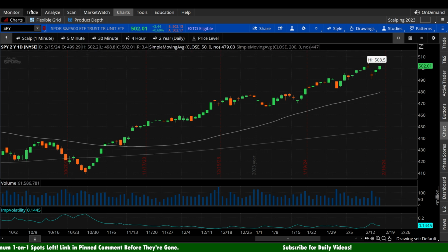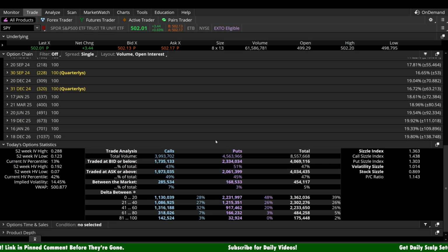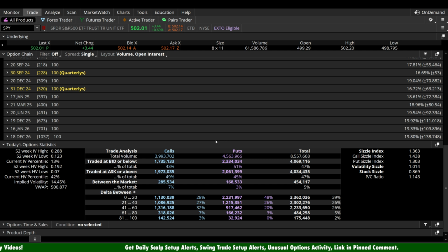But let's take a look here at the bias. Let's see what the options traders are thinking. Kind of like an over-under mentality here. What are we looking at? 8.5 million contracts traded, good sample size, slight put bias here today, at least overall. Just under 4 million calls and 4.56 million total puts. That short-term speculation, 1.13 million calls, 2.23 million puts. So the short-term speculators are betting against $500 a share here.